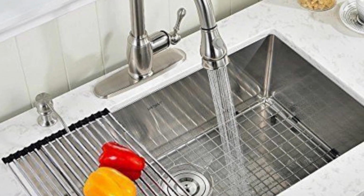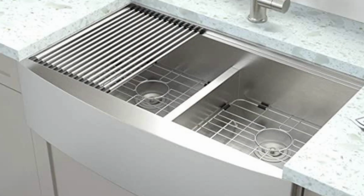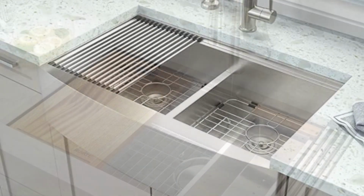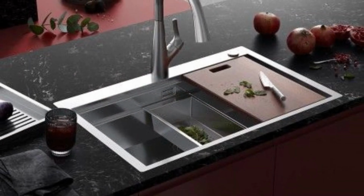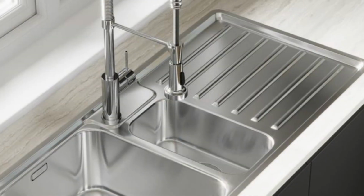These sinks resist scratches, stains, and heat, making them a highly practical and stylish option, particularly for kitchens that see a lot of action. These diverse sink designs cater to various tastes and needs, allowing homeowners to customize their kitchens while elevating both functionality and visual appeal.